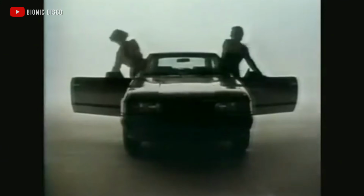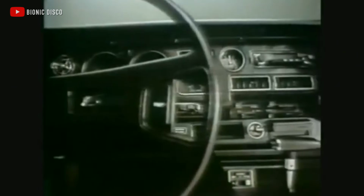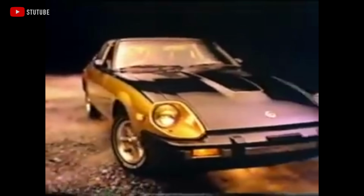And so Toyota developed the Celica Supra to compete with the Z. The Celica Supra was more modern and luxurious and more of a GT car, and it made the 280Z look kind of old. And so Nissan's rebuttal was the 280ZX. This second gen car kept the same 2.8 liter L28 engine and 5-speed manual transmission, but that was pretty much the only thing it shared with the previous gen.